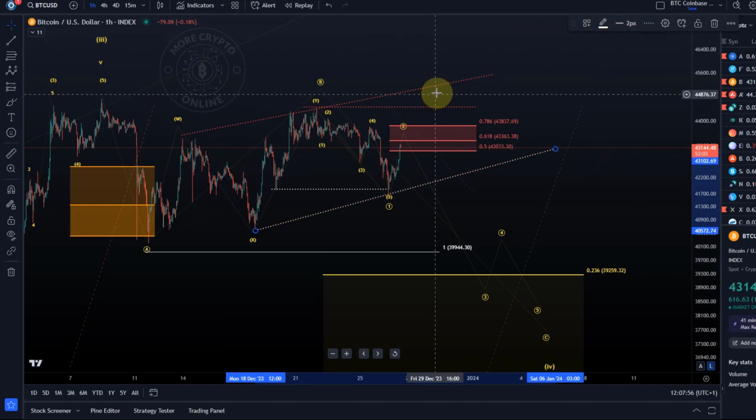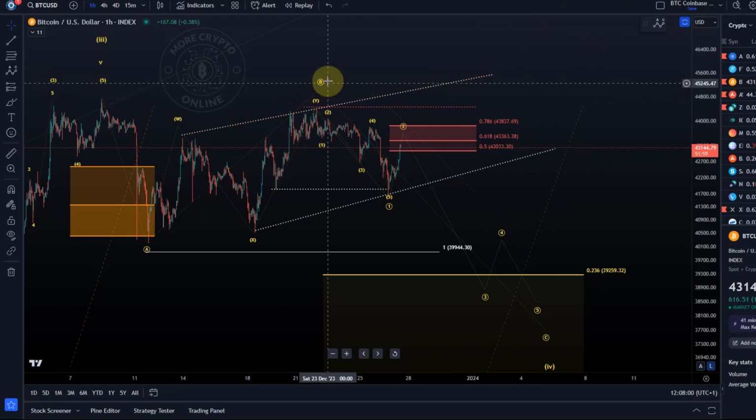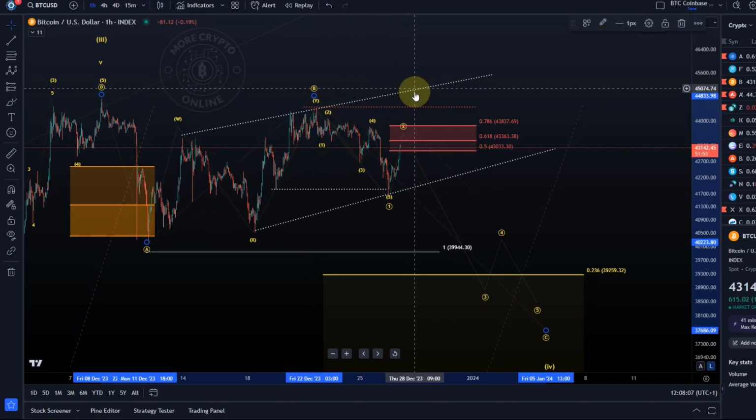There are a few interesting patterns that we can identify here. So the B wave could, of course, still extend a bit higher. Okay, so let's say we break above the invalidation point, I would first be watching for this trend line as possible resistance.